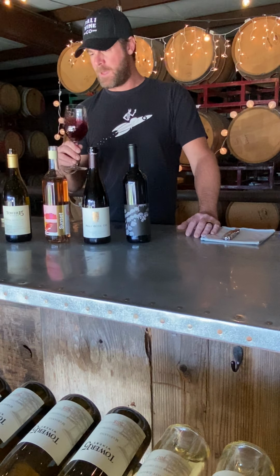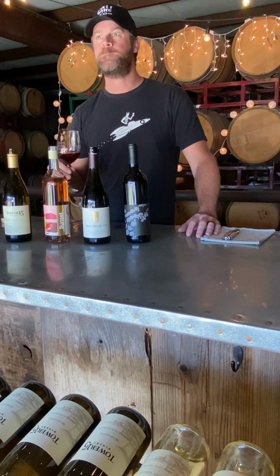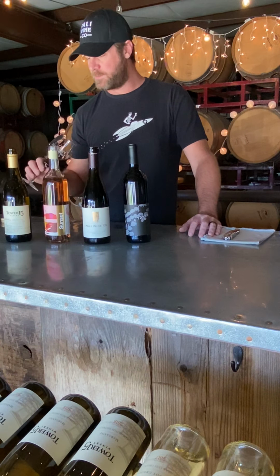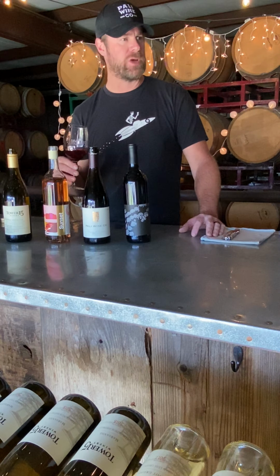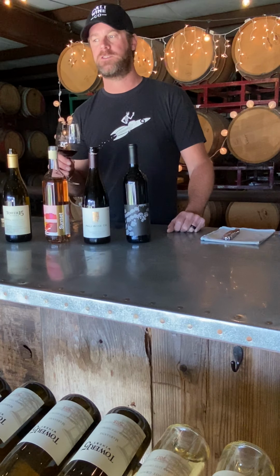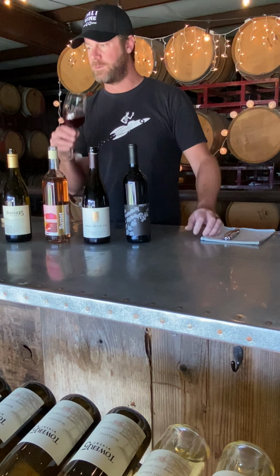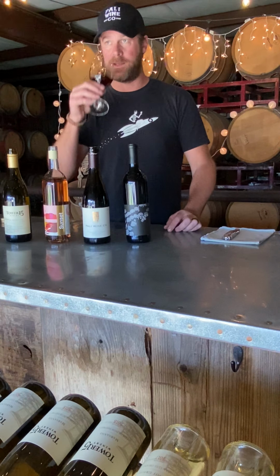Yeah, this interesting little wine, it screams for some food. Trying to think what would go well with this. This would be, maybe a roasted duck entree with a cherry gastrique, like a cherry sauce, something with a little acidity to it. Herb lamb, that kind of dish.